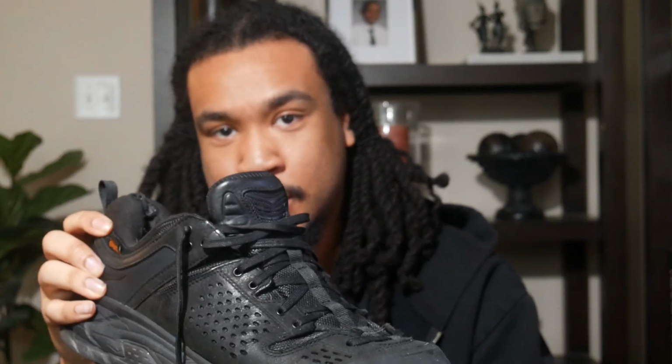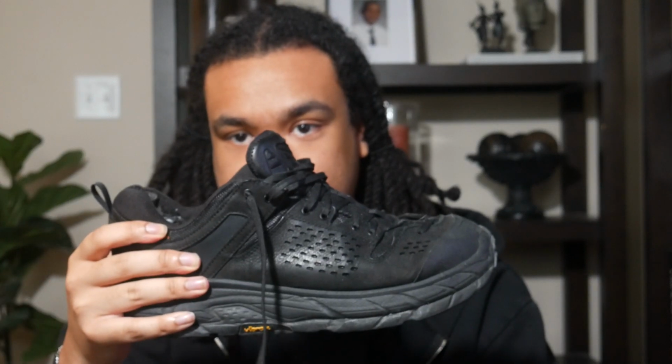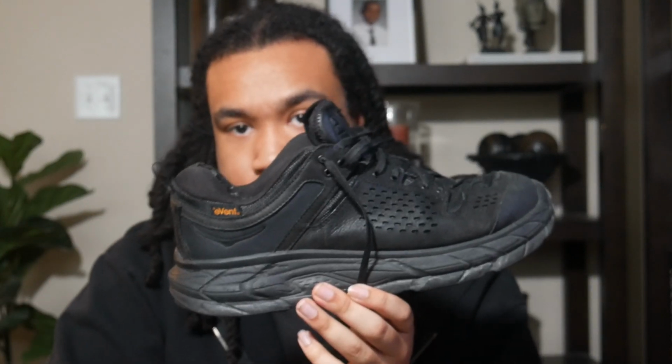I actually kind of played outside basketball with them sometimes just because the traction was pretty good. Nice materials on it too. Hoka Tour Ultra Low.